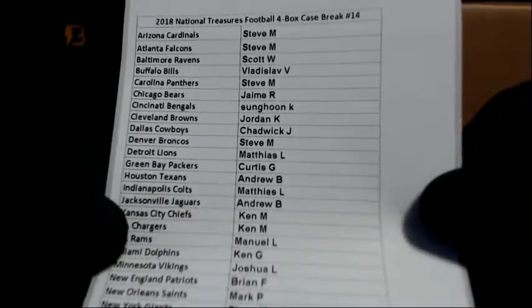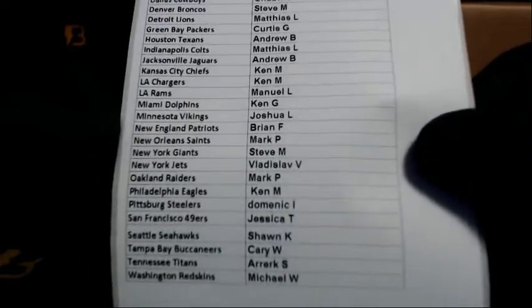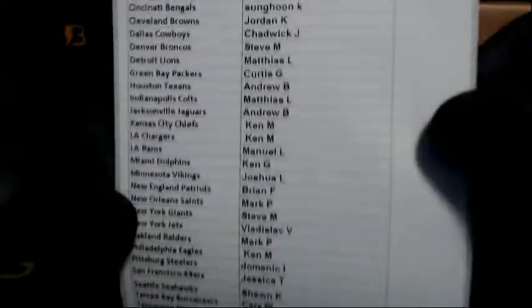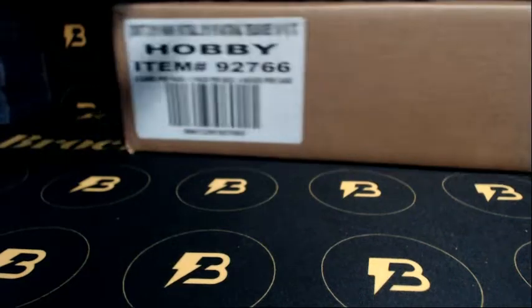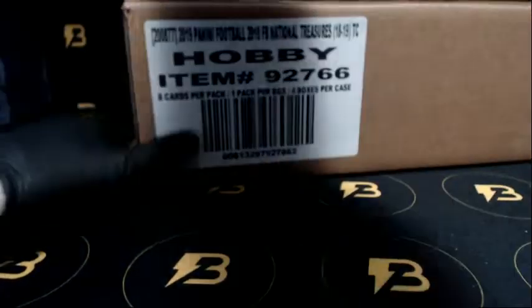Here is the lineup. We do have 19 Prism draft picks, brand new this year. At least they brought it back, new configuration. That is all listed by college team. We'll be doing those on Friday.